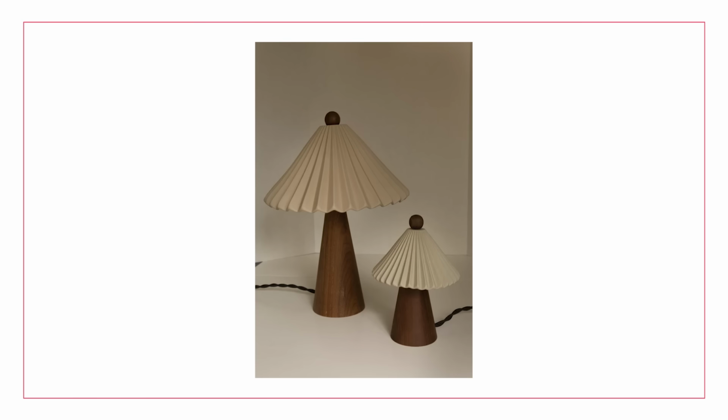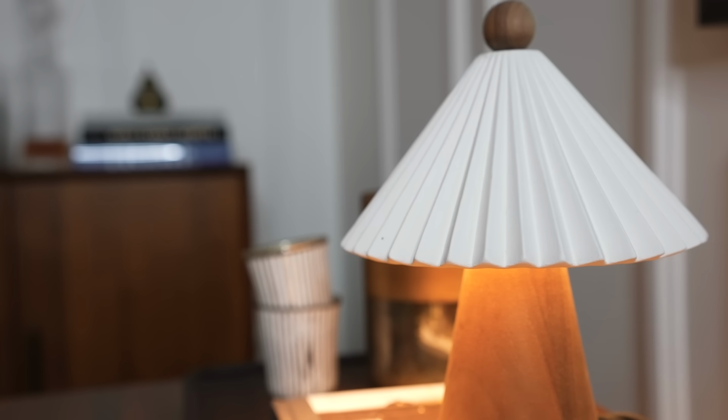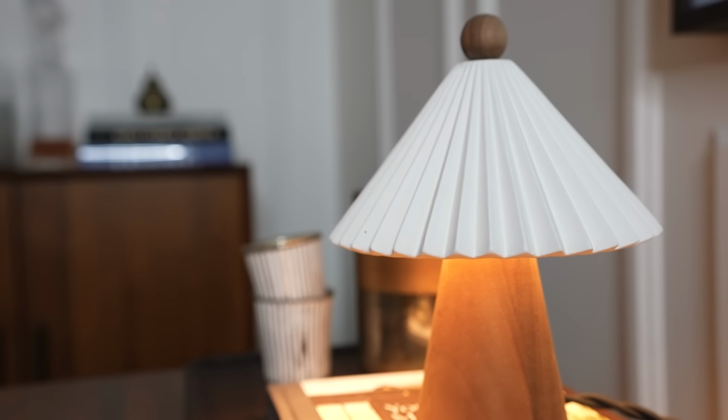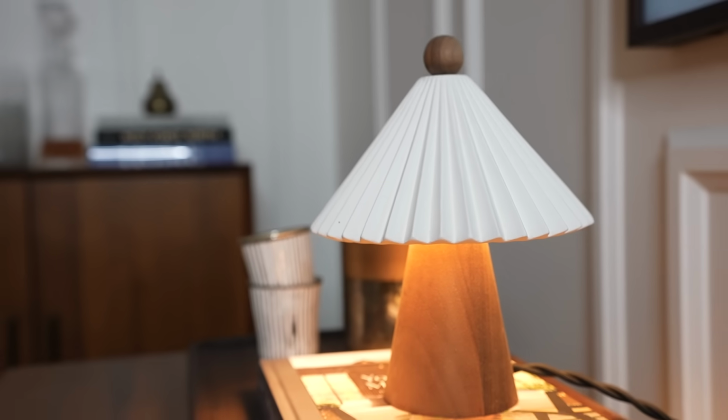I love that it's got this fluted shade. A lot of people think this is gonna be linen or something. It is not. This is actually a ceramic shade. I love the glow on this, this thing is just adorable, right? It fits right into my little beigey brown sort of neutral earth tone color scheme that I love, which is just my little area of the color wheel that I really enjoy.